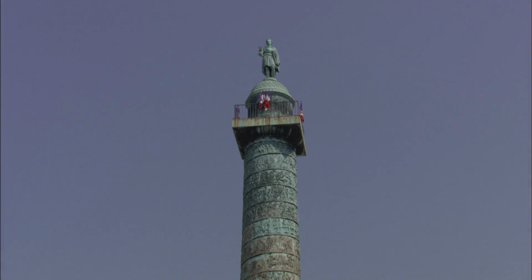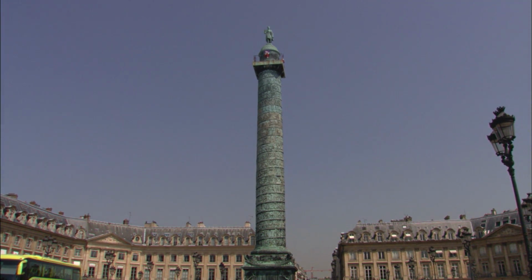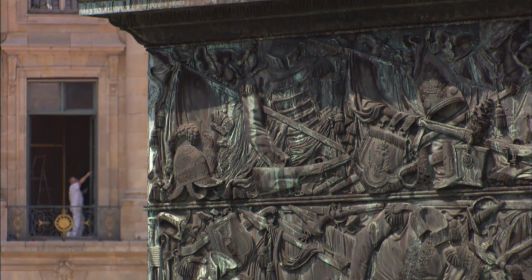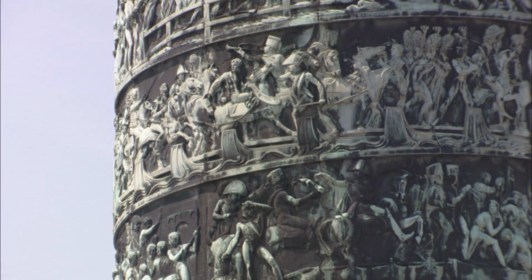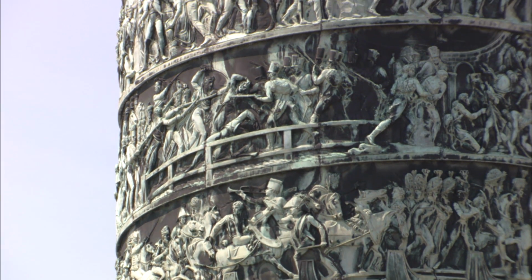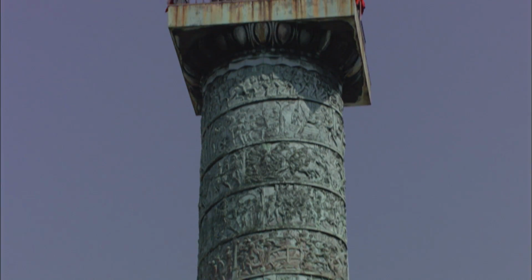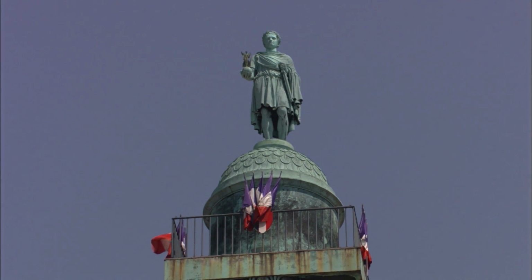Dominating the Place Vendôme is the Colonne de la Grande Armée, also called the Statue in the Middle, constructed in 1806 to replace an equestrian statue of Louis XIV. Over 120 feet high, the column is made of bronze, from the metal of over 1,200 Russian and Austrian cannons captured at the Battle of Austerlitz in 1805. That was a major meltdown. The statue of Napoleon at the top is a copy of the original, which was destroyed by royalists in 1814.